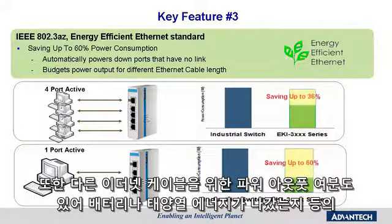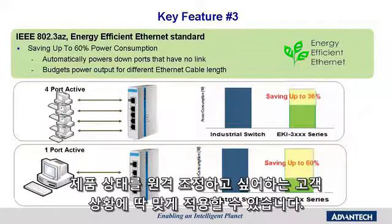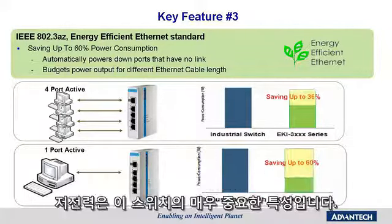So this is excellent in a customer situation where there's going to be remote operation of these units that could be run off battery or solar energy. So power consumption is going to be a key critical component, and these switches are excellent for that type of application.